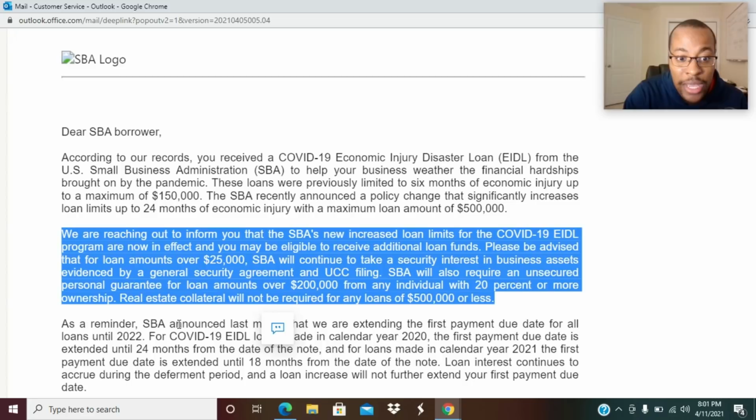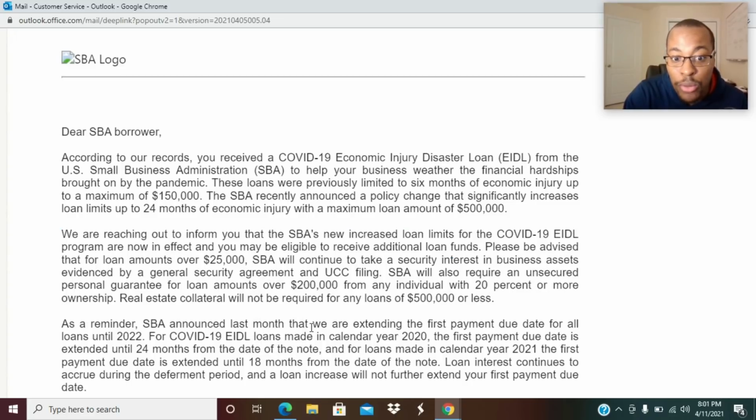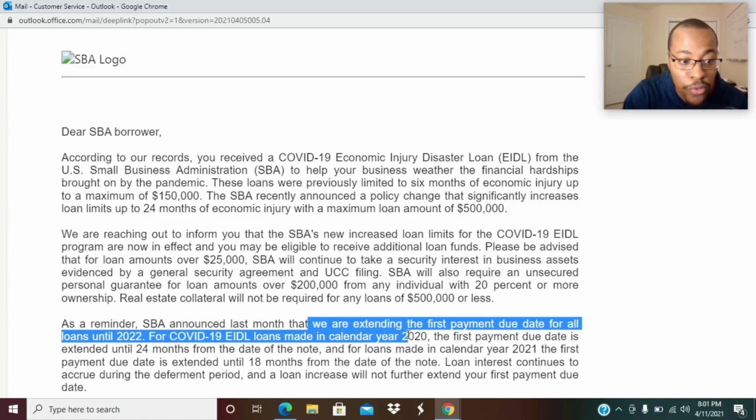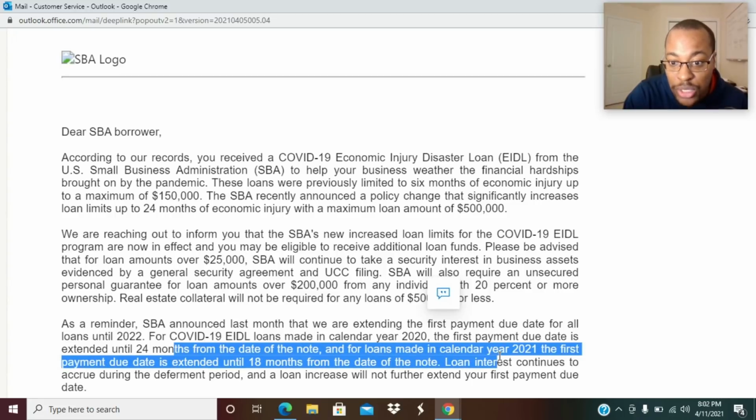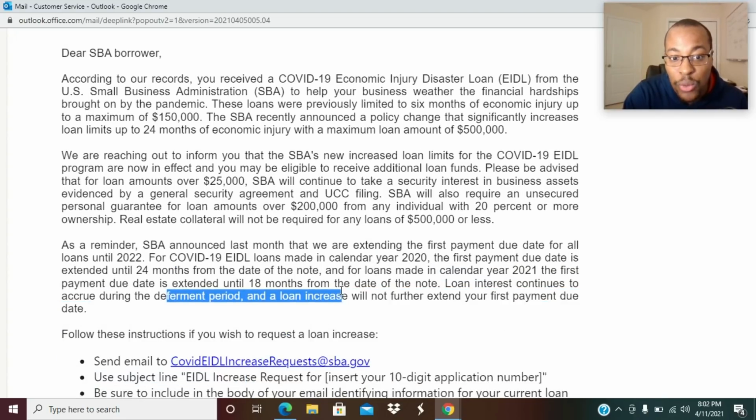As a reminder, SBA announced last month that we are extending the first payment due for all loans until 2022. For COVID EIDL loans made in calendar year 2020, the first payment due is extended until 24 months from the date of the note. And for loans made in calendar year 2021, the first payment due date is extended until 18 months from the date of the note. Loan interest continues to accrue even during the deferment period, and a loan increase will not further extend your first payment due.